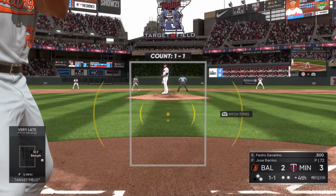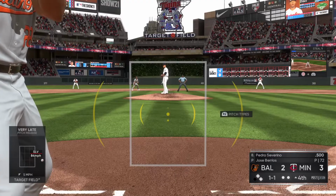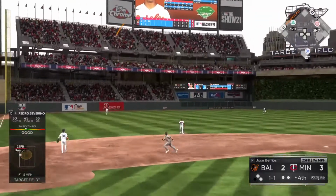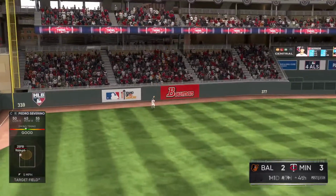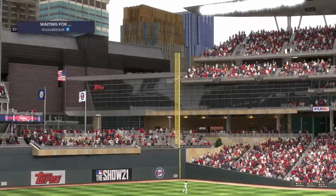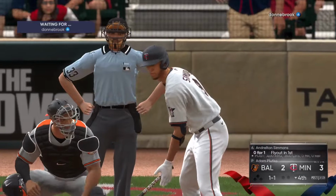Pedro Severino digs in at the plate, trying here to plate the tying run from second. The set and the 1-1. Line hard deep into left. And he'll pull this one down a step or 2 in front of the warning track, and the inning is ready to go in the bottom of the 4th.